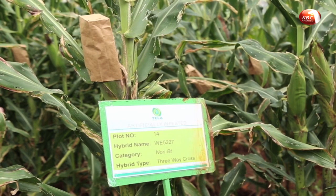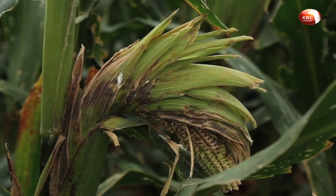So that means you cannot get more than 2 tons per hectare, because we have seen very well that the insects are not only feeding on the leaves, but also they are feeding on the cobs, and that is the grain that all of us know is food.